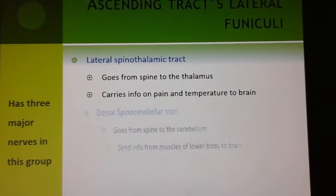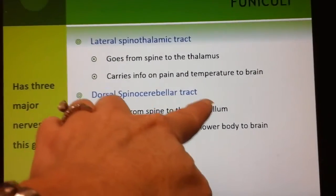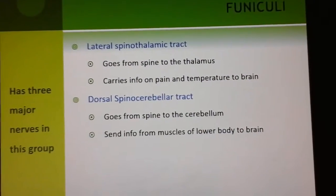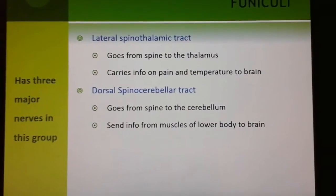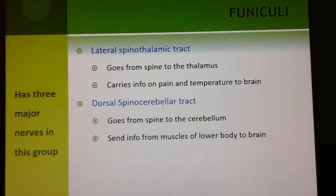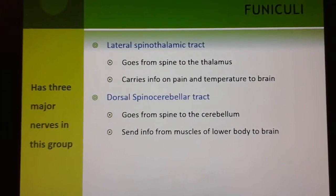Okay. You then have the dorsal spinocerebellar tract. So again, it's going from the spine to a part of the brain. And remember, the cerebellum deals with voluntary, it's somatic. And so notice it carries information from muscles of the lower body to the brain. Okay. Cerebellum are going to be skeletal muscles. And so this is how the cerebellum and those skeletal muscles talk back and forth to make sure everything's working the way it's supposed to.